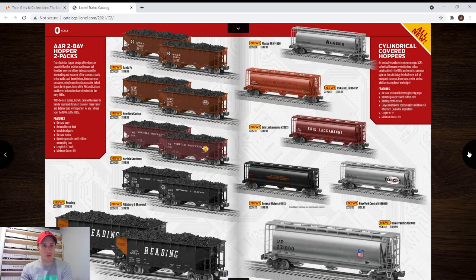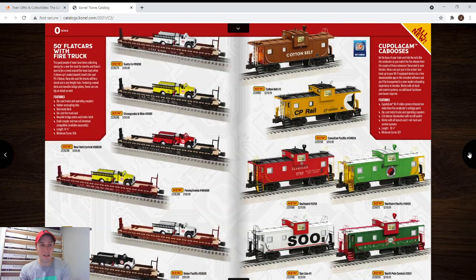Some two-bay coal cars. I will not be ordering any of those. Or the covered hoppers on the right. I feel like I've seen these covered hoppers cataloged like 50 times in my lifetime. I guess they sell well. Then we have these flat cars with fire trucks. Not really my cup of tea.